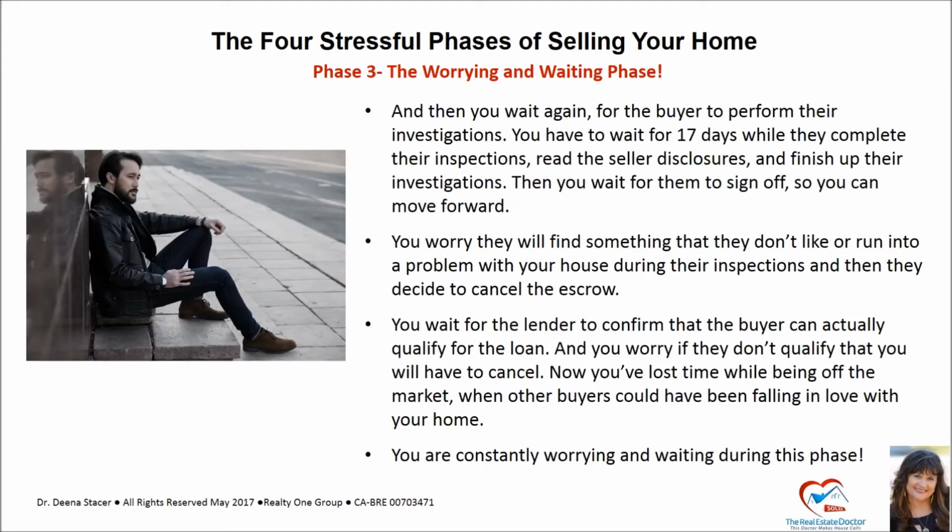And then you wait again for the buyer to perform their investigations. You have to wait for 17 days while they complete their inspections, read the seller disclosures, and finish up their investigations. Then you wait for them to sign off so you can move forward. You worry they will find something that they don't like or run into a problem with your house during their inspections, and then they decide to cancel the escrow.